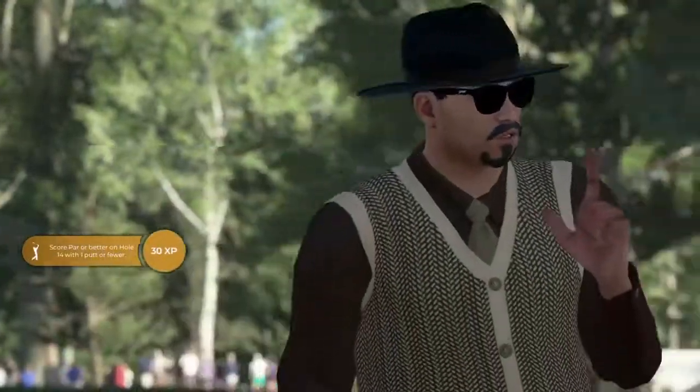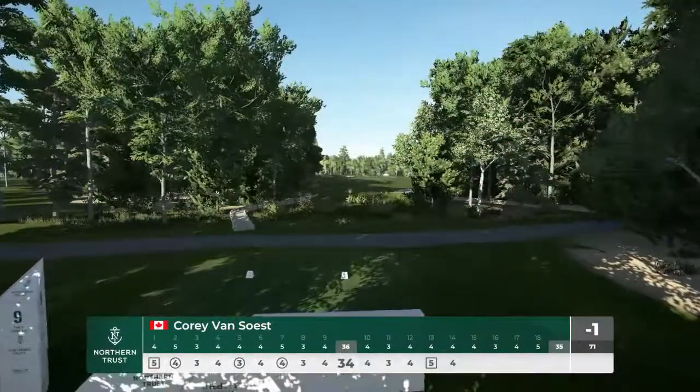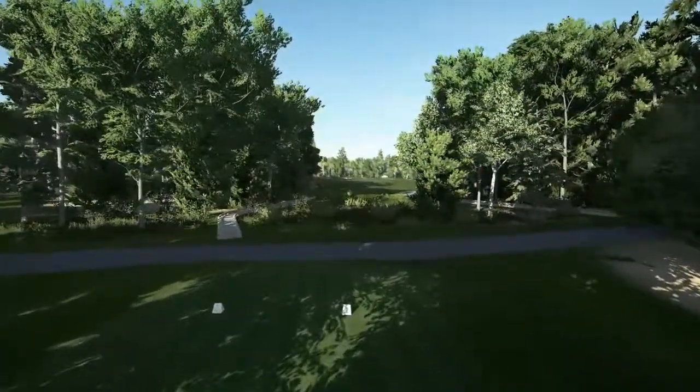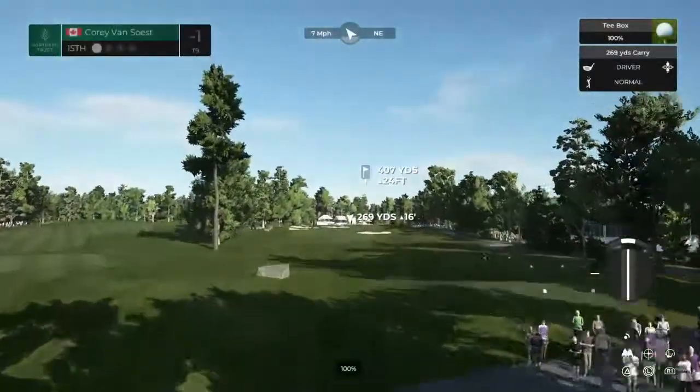That's a good putt to make. We'll take that. The leader now has a one-stroke advantage. Let's see what happens here on the 15th.